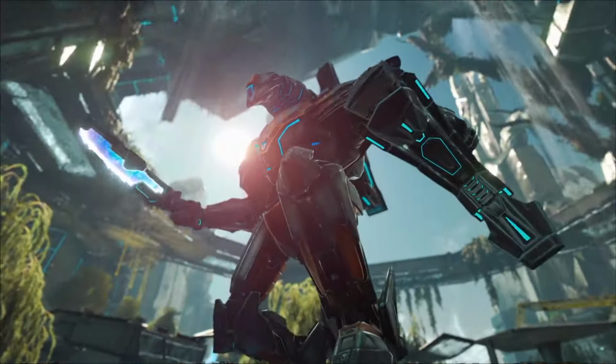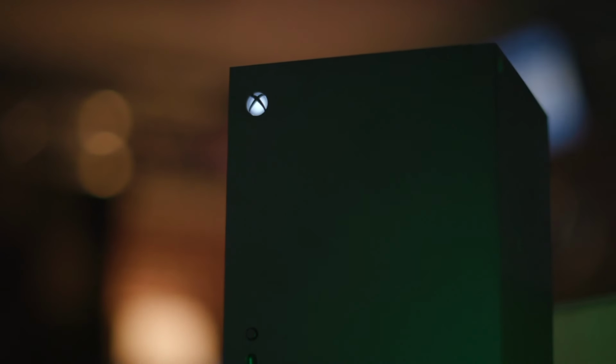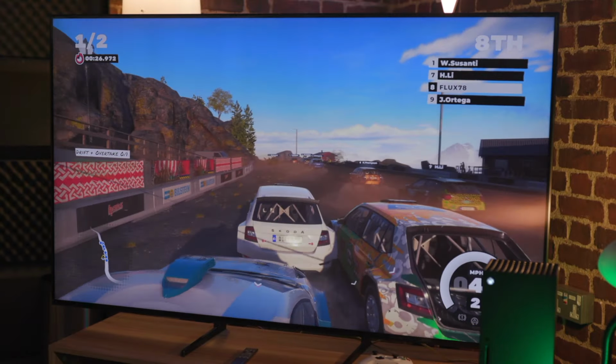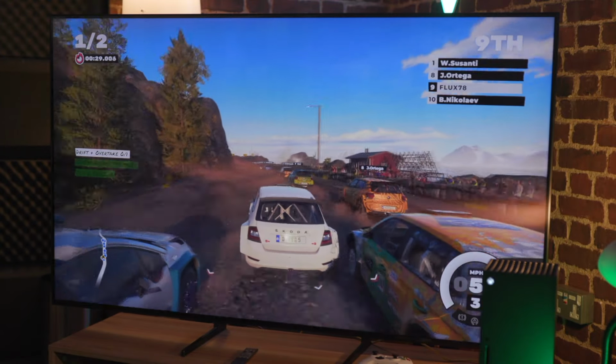We think Xbox Game Pass is a critically important part of our platform. We are trying to make gaming more seamless, easier to try new games, easier to experiment with new games. It's really just offering a ton of choice to players right now.